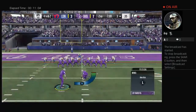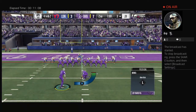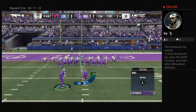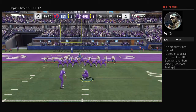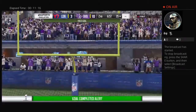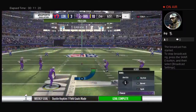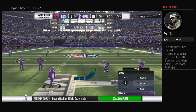And the first play will be a field goal try. From the right hash here, should be an easy one. And the 10-year vet knocks it through the goalpost. And they push the lead up to a touchdown now at 10-3. So give them 3 there.